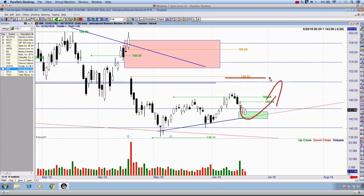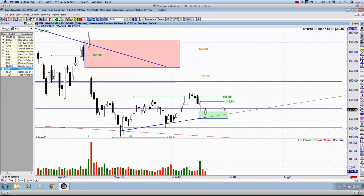over the coming weeks. Okay, I don't want to tell you definitively that it is, but I'm looking at this with great interest, great significance, and I'm expecting this more or less within or by the end of July to be back up here at about 150 at a minimum. Who knows, it could be up as high as 156.60.